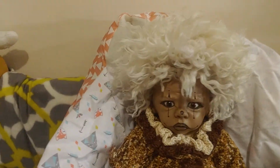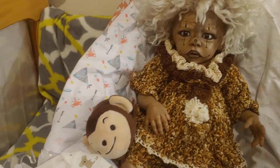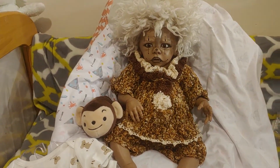Hold on. There's one right here. Is this your monkey? Your grinder monkey? And he's brown. He matches you. Oh, that is cute. That is cute.